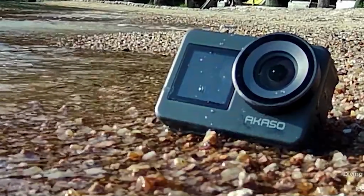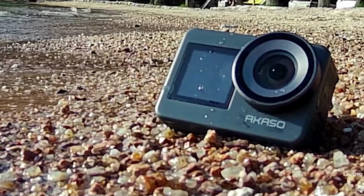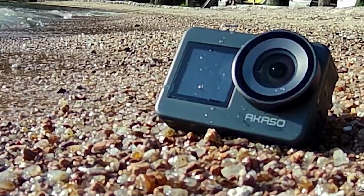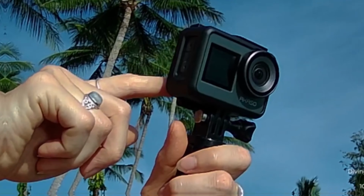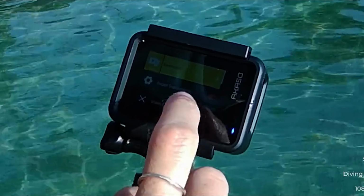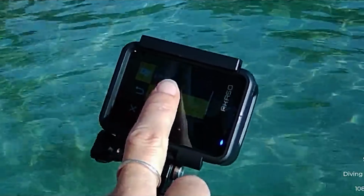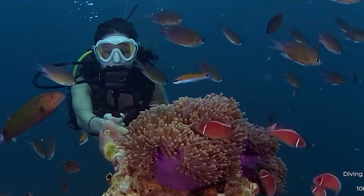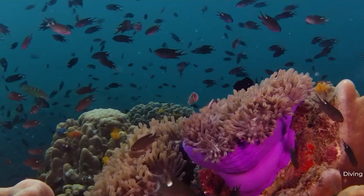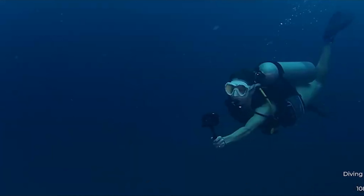In our tests, this model's audio quality was better than any other non-GoPro we've reviewed, in quieter environments anyway. And it has a fantastically intuitive touchscreen interface. The only slight downer is that the video quality, while decent at 4K resolution, doesn't quite match the rest of the Brave 7 LE's features.